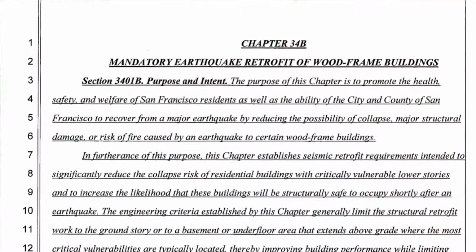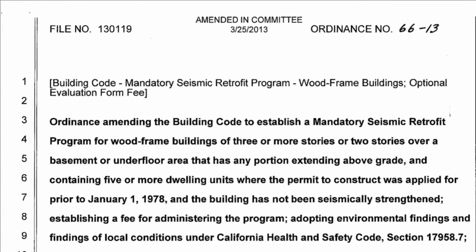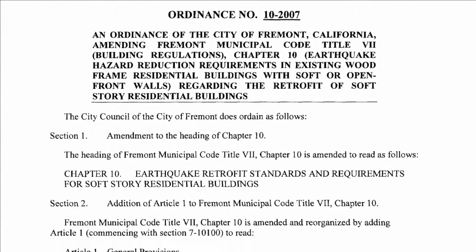Others may believe that if a city does have an ordinance that requires them to retrofit but gives them, say, 15 years to comply, they have no liability before the deadline is up. Those beliefs are not supported by the facts, and that misunderstanding can not only cost lives, it can financially ruin a business owner.